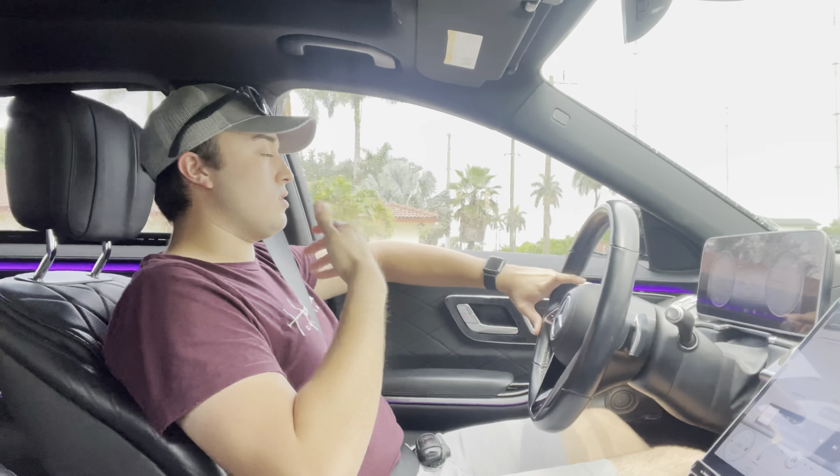So it does dampen sound a lot in this thing. And you're not going to hardly hear anything. You don't even hear anything from the road. You do hear rain, of course, because it is raining today and it's Florida. You know, Florida, it rains everywhere. So expect that. But other than that, there's really nothing else that I can say bad about this thing, honestly.